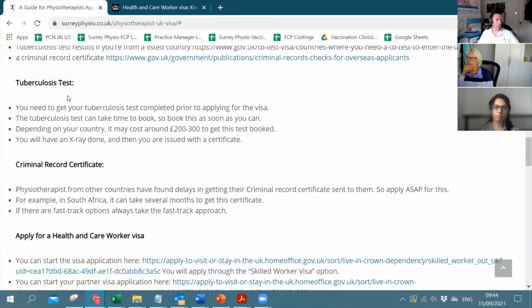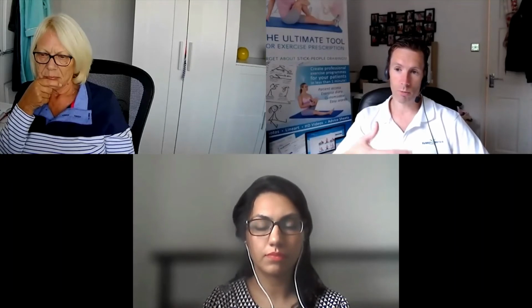Good. Now, tuberculosis test. So you'll need to do a tuberculosis test. And that basically is an x-ray and then a certificate. So you go to a medical center, you get your x-ray done and you get a certificate. You need to do that through official channels. So the certificate will be up to the required standards of what is required. Okay, this can typically cost between £200 and £300.